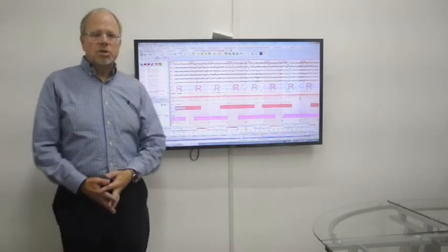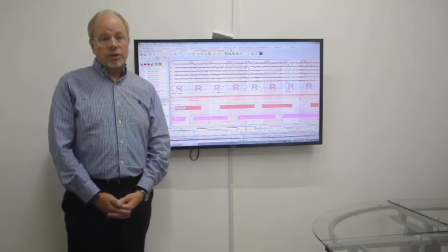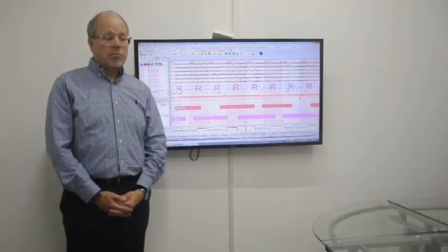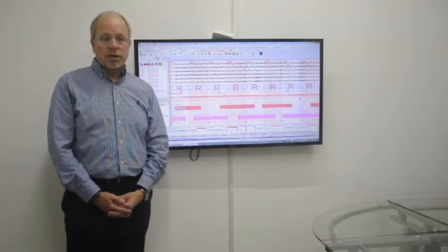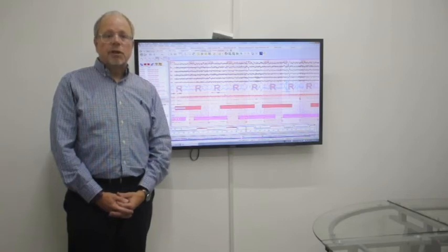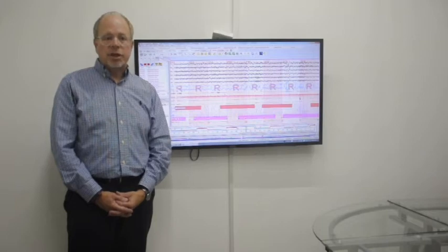Who needs sleep studies? Well, if you're male, you're over 45, you have high blood pressure, you have witnessed apnea, in other words, somebody has seen you gasp or choke in the middle of the night while you sleep, if you have a large neck. These are some of the main reasons to have a sleep study.